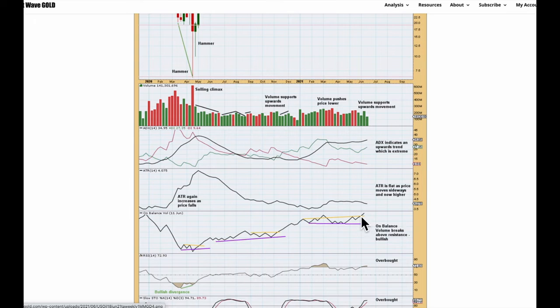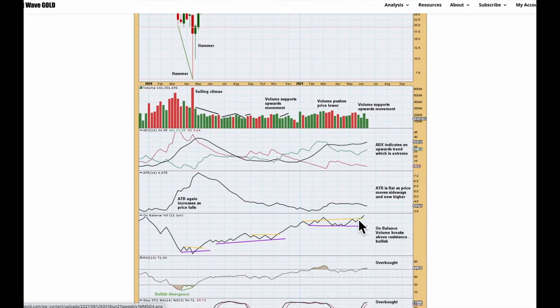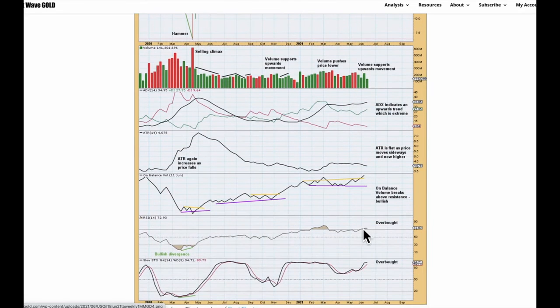On balance volume, the last two signals it gave at this time frame, the weekly chart level, were bullish. A break above resistance is a bullish signal. It's not a very strong trend line though, so it's not a strong signal, but it supports a bullish analysis.